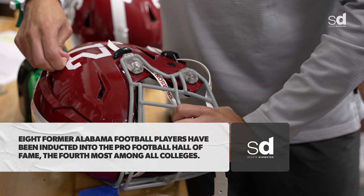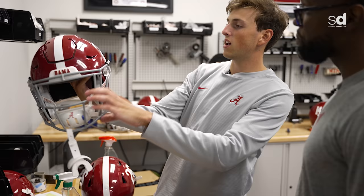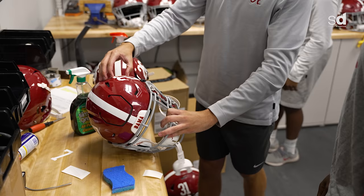How long did it take you to get pretty good at placing the numbers? It takes quite a few helmets. You do a lot where you're like, this just doesn't look right, and you just keep redoing it. The way we do these is we look at the air hole. That's our center of the helmet. Right through there, and that's how we try to center it. It's kind of an art. By now I've probably done a few hundred helmets, so I've gotten good at it.